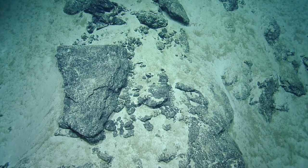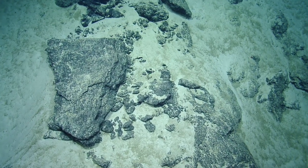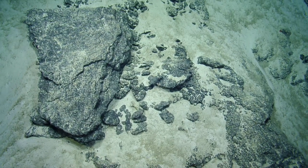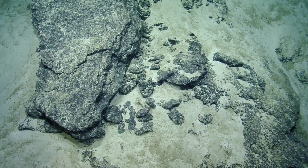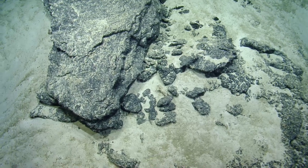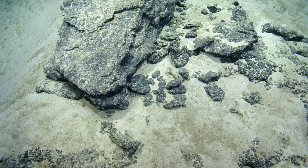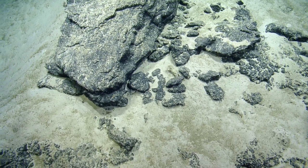Yeah, come down a bit. You can give me 5 meters there. What about that? This one I'm trying to put in the middle here, like under the one to the left of the lasers right there? Yeah, that looks good.